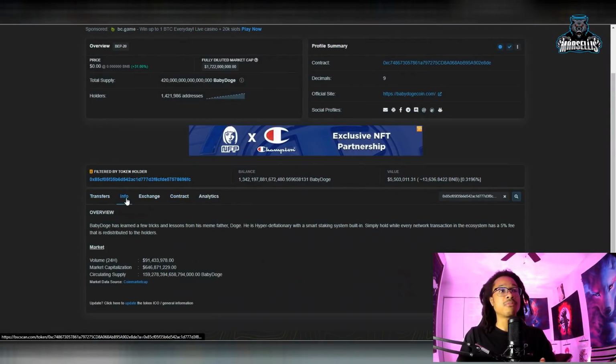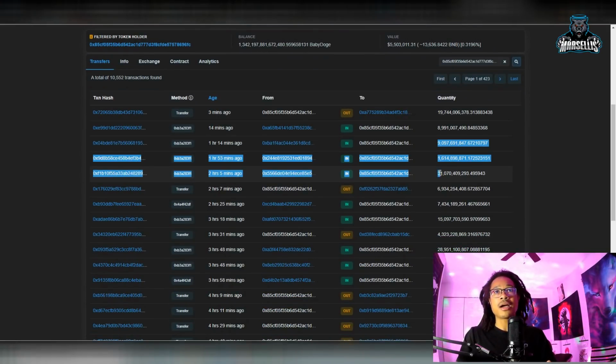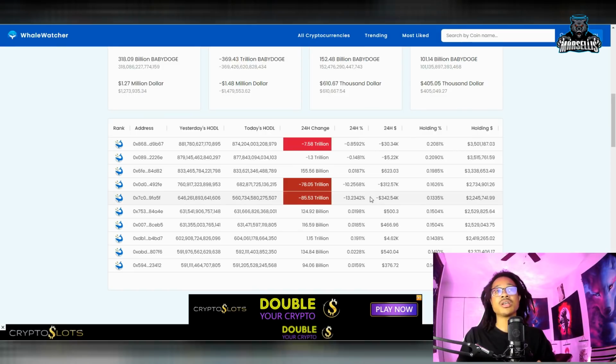So this is pretty much what we're seeing here. Let me go back over here to the transfers. So this is only a 19.7 billion sale. But look, total today, all the stuff they've been buying, all these trillions, they just kept buying. And eventually it led to $266,000 in Baby Doge.